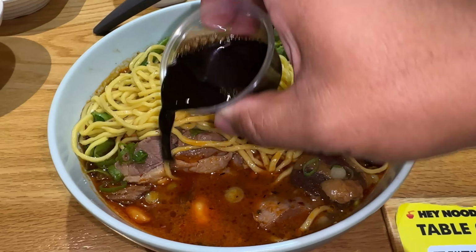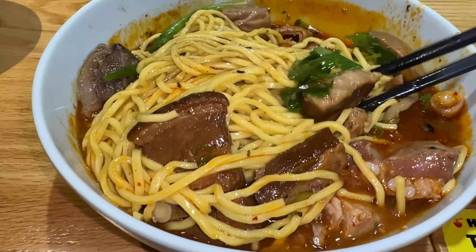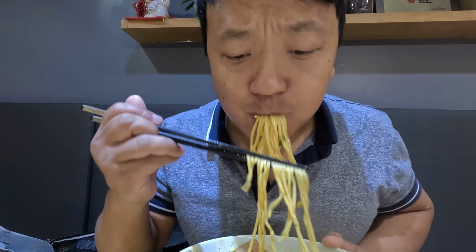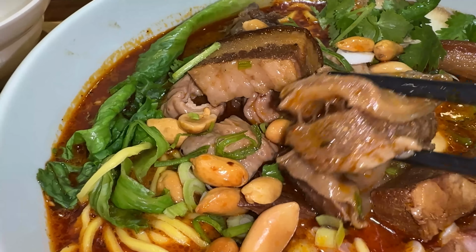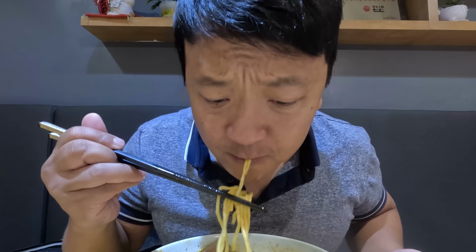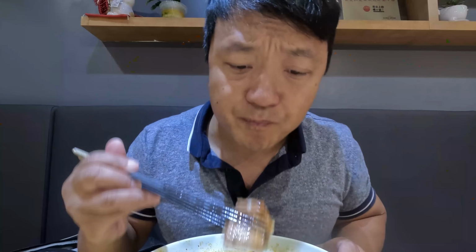This is spicy, a little peanutty. Definitely need some vinegar. Gotta add some black vinegar. Oh yeah, much better. Egg noodles, nice and scrumptious. The beef is really tender. That's some melt in your mouth, fatty chunks of beef. Pork ribs.